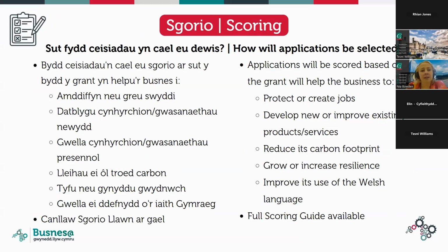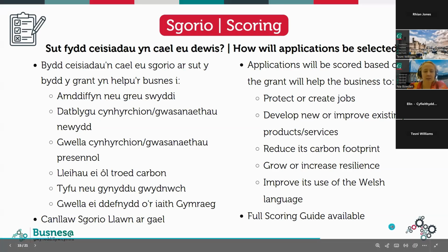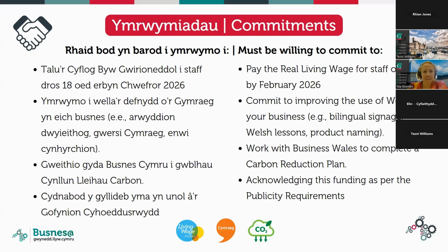In terms of scoring then, and how applications will be selected, applications will be scored on how the grants will help the business to do specific things. So we're looking at whether or not they'll protect or create jobs, develop new or improve existing products or services, or reduce its carbon footprint, or whether they help you to grow or increase resilience or to improve your use of the Welsh language. And there is a full scoring guide available in the application pack that's already online.